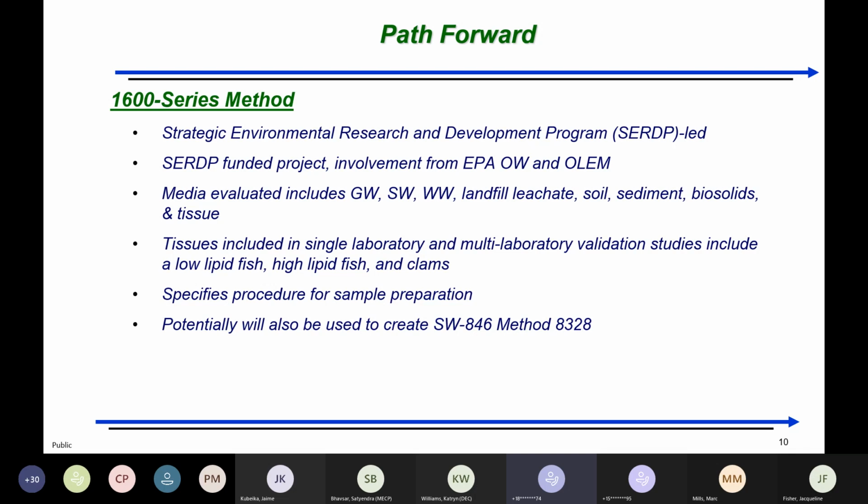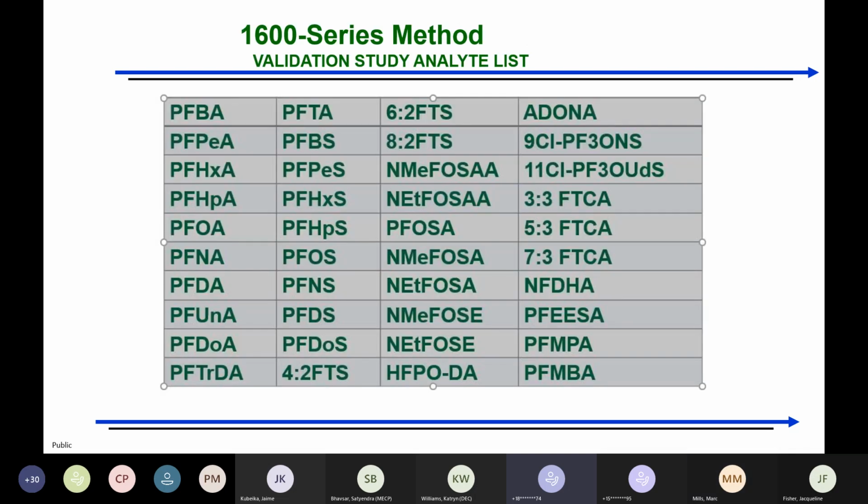Next slide, please. All right, and here's the analyte list that's included for the validation study. Note I say validation study and not the method. We'll see how many successfully make it through the single lab validation study and end up in the method. I suspect, given each media type presents its own unique set of challenges, the analyte list in the draft method will vary from media to media.